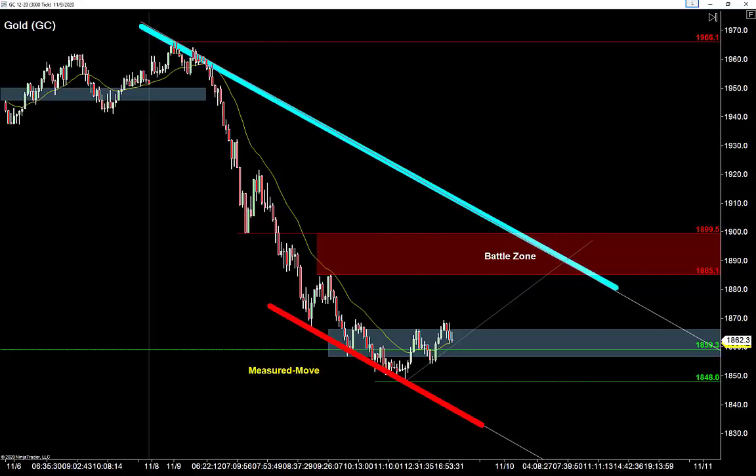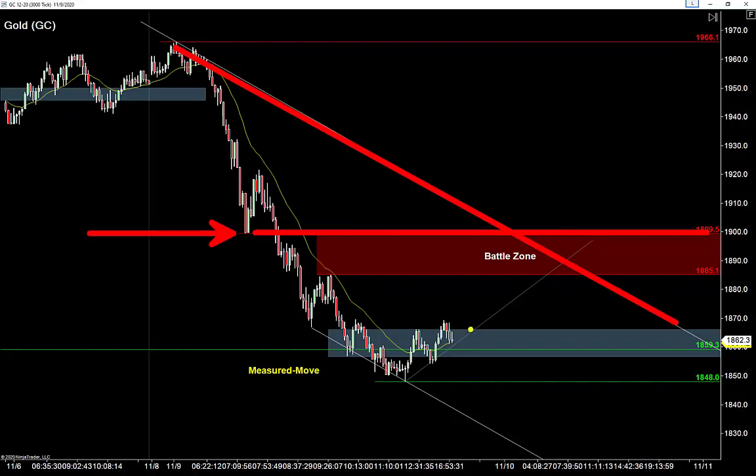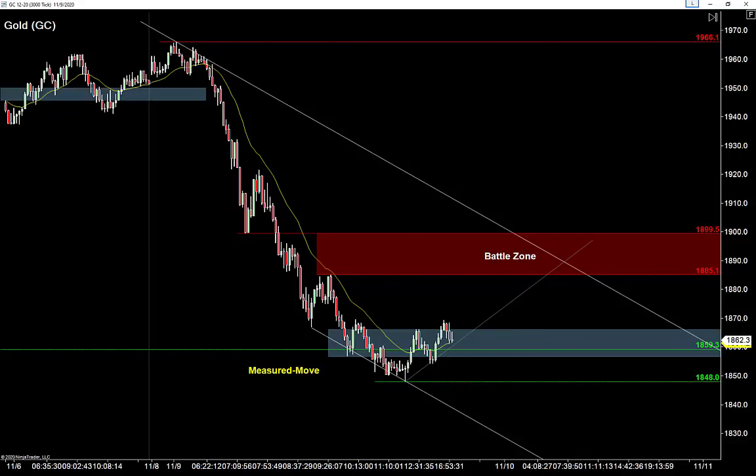I've marked up that high. I've got some areas overhead. I really like this spot right here, this kind of 1900 high into that hidden channel high. I really like that spot right there. I'm not sure though if I'll be able to find an easy entry in that area.